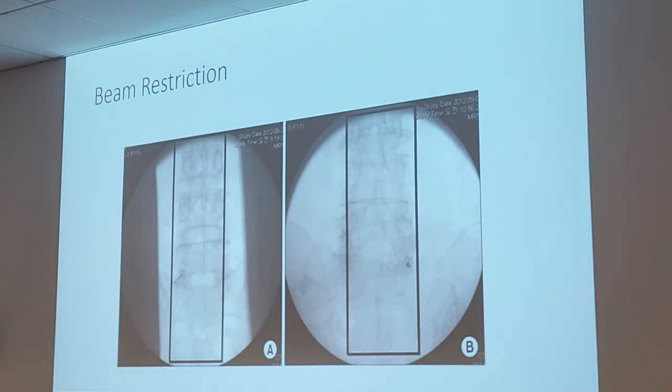So, two good reasons why you should collimate now. Is that the lumbar spine? Yes, this is the lumbar spine. Very good.